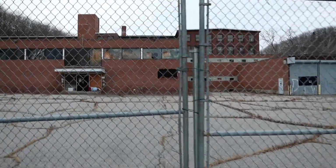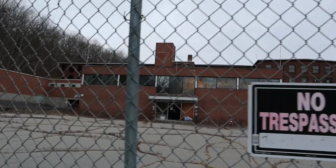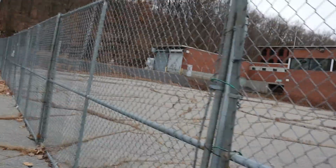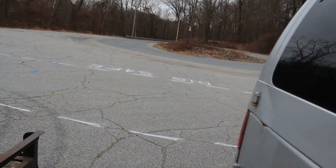Also just found a really cool abandoned building. This place is so sick. It's a big, big old office, like with a stack or something, some industrial stuff. Big doors. This place would be wicked cool to have. Cool location too. And look at this turn.